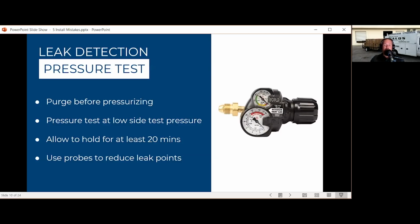So if your low side test pressure allows you to pressurize to 350, well, then pressurize it to 350. That's going to be a best practice for pressurization. Allow it to hold for at least 20 minutes. I know that's asking a lot. Some people want to do less than that, but the reality is even 20 minutes is a little too short.